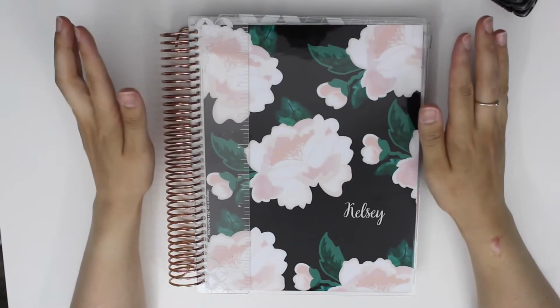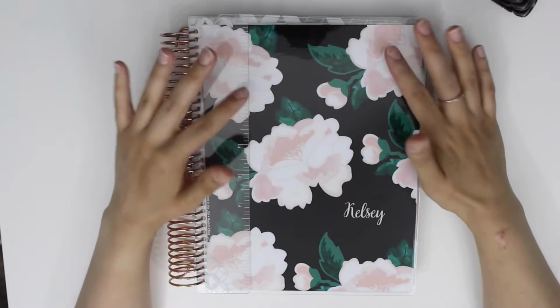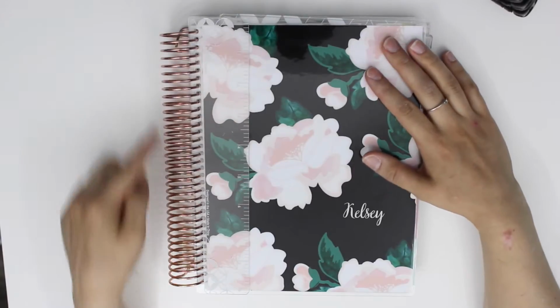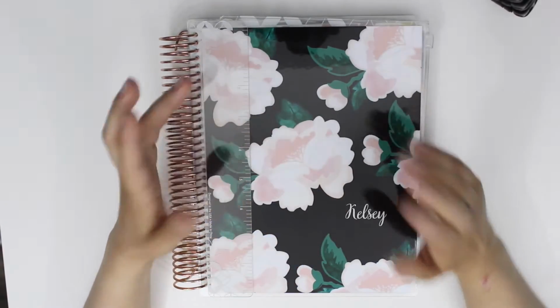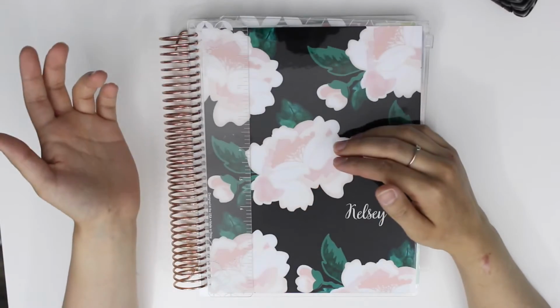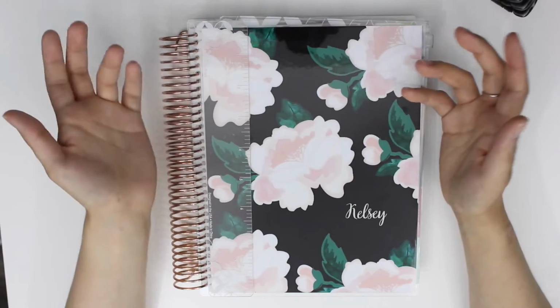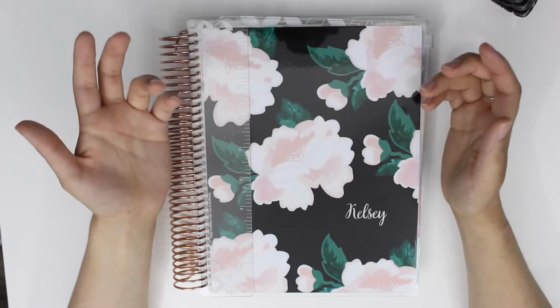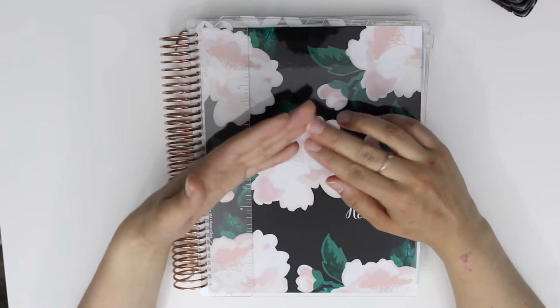So this year, they kind of did it a little bit differently. You chose your cover, and then you chose your coil, and then you chose your layout. They came out with a colorful and then a neutral layout. And then you also have your layout, so vertical, horizontal, and hourly.